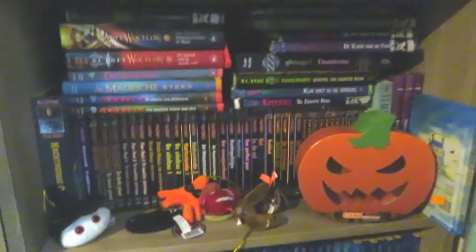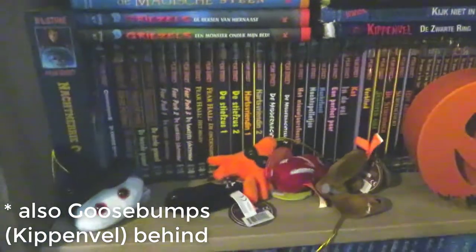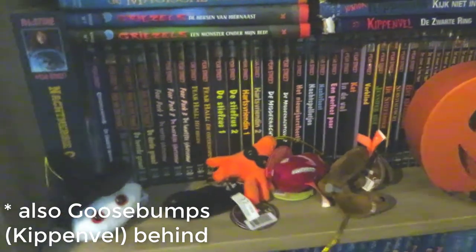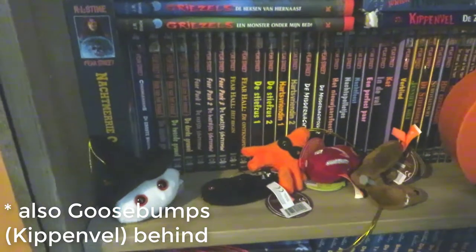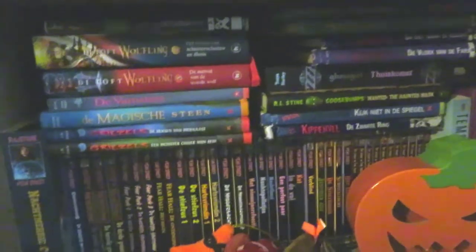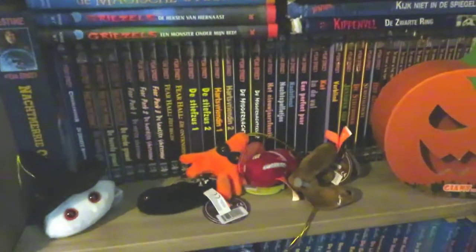Then we have my R.L. Stine Fear Street collection. And behind it are some bigger Fear Street books. Well, when I say bigger, I mean taller. It's a different kind of edition. In the Netherlands, they chose to do it that way, but I think the original American books were not separated like that. But anyway, we got some books by other authors. These are mostly books that have been translated, whereas this is all mostly Dutch. Not all of it, but most of it.